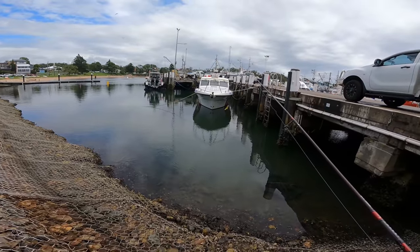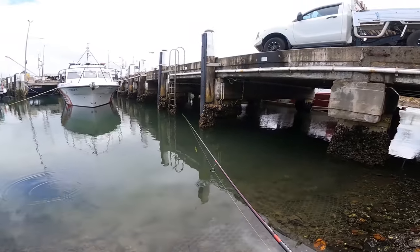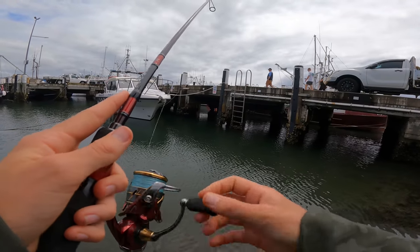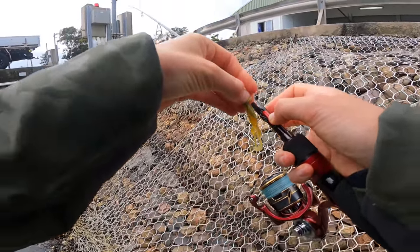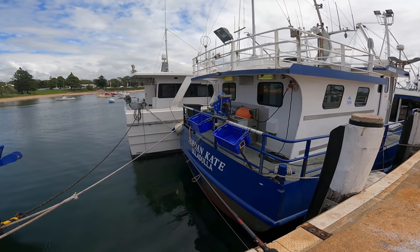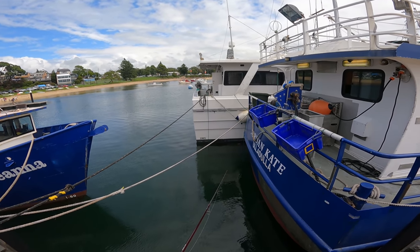Get a load of the size of this stingray. Look at that thing. Imagine hooking that. Oh, that'd be a fun fight. There's another one out there. This white boat wasn't here the other day. If I hook something half decent, it's going to be a bit nerve wracking. Try to pull it up here.